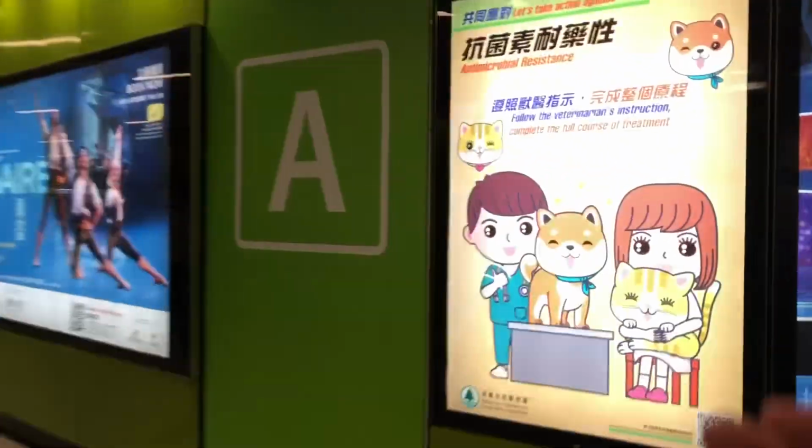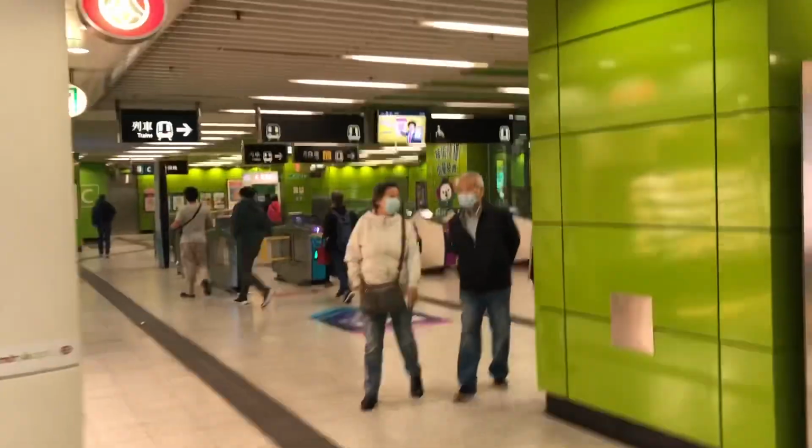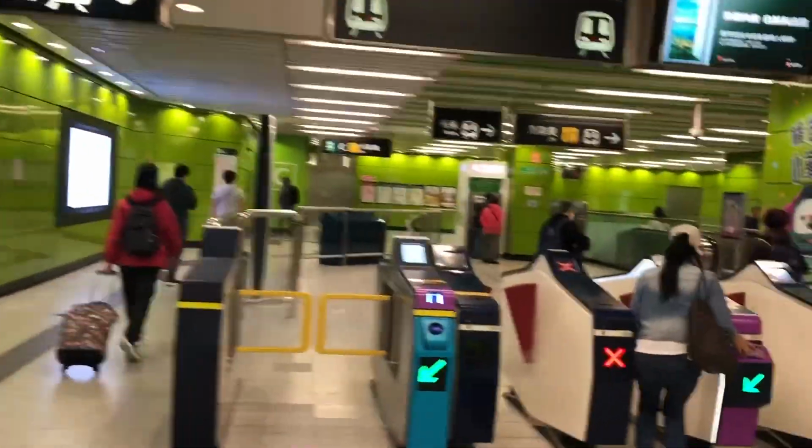Although making these posters not really stand out. In the other stations it really stood out with some of the duller colors. Like if it's a blue station and with the green posters showing off the exits, it stands out a lot. But here, not so much. Let's enter the gates.